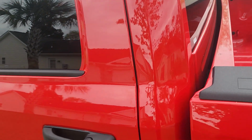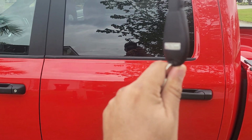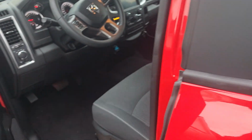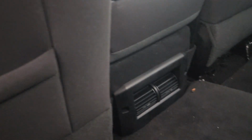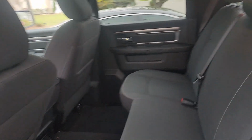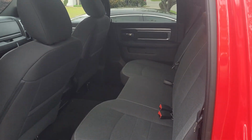Now, I don't know if this is a rental thing or if Chrysler still does it, but what I like about this, it still has a key. It's not a fob. Spacious back seat. Cup holders there. Back climate control. My daughter loves this truck. She said, Daddy, when you retire, can you get one of these? Because she misses my old Chevy Tahoe.